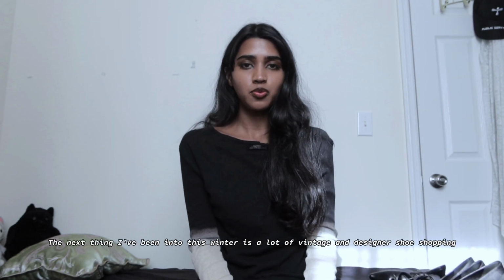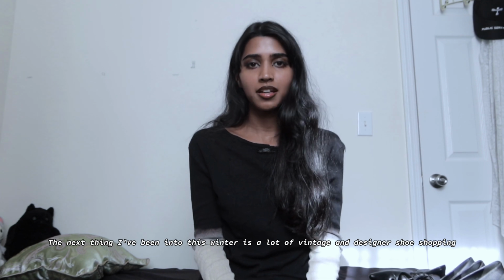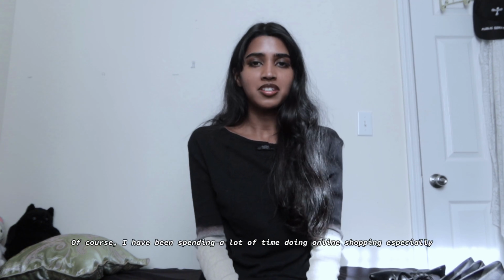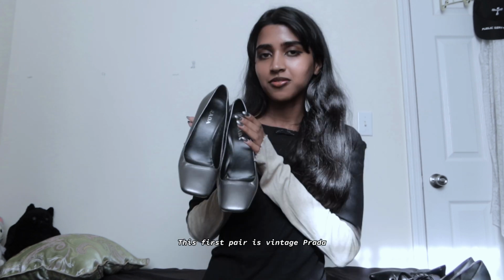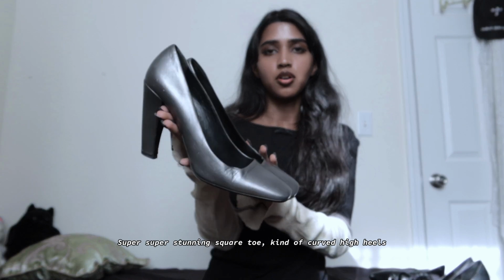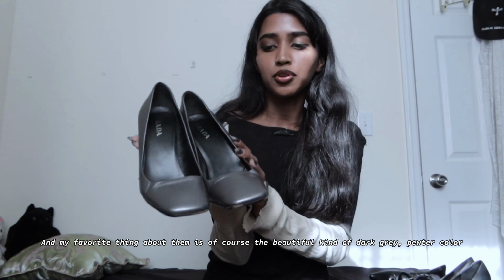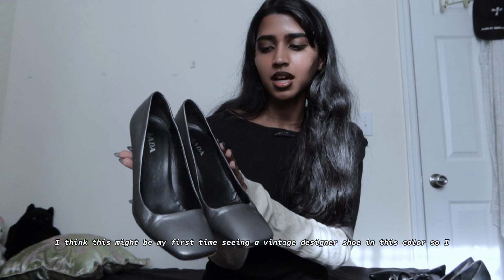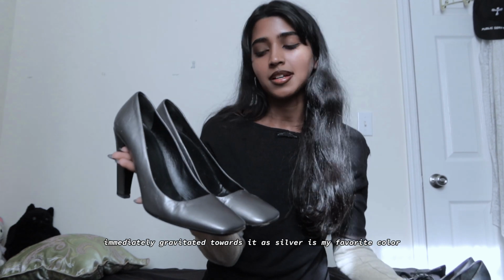The next thing I've been into this winter is a lot of vintage and designer shoe shopping. Since I've been spending so much time indoors with it being extremely cold outside, of course I have been spending a lot of time doing online shopping, especially on secondhand websites. This first pair is vintage Prada, super stunning square toe, kind of curved high heels. And my favorite thing about them is of course the beautiful kind of dark gray pewter color. I think this might be my first time seeing a vintage designer shoe on this color, so I immediately gravitated towards it as silver is my favorite color.